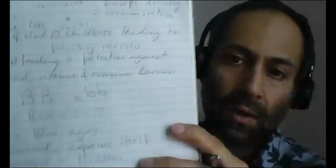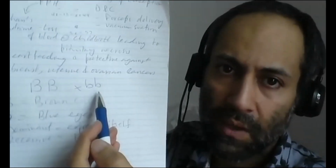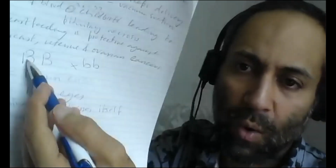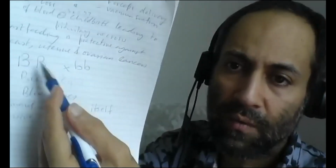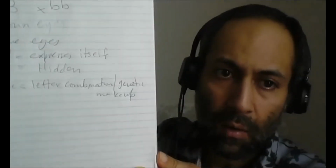They are not expressed. Now you might be wondering, why did I write two capital B's for brown eyes or two lowercase b's for blue eyes? Why couldn't I have written a single B? The answer is, this is a genotype. Genotype means you got one allele from each parent, mom and dad. One comes from mom, one comes from dad. So you always write a genotype in two letters, one from mom and one from dad. Genotype is the letter combination, or your genetic makeup.